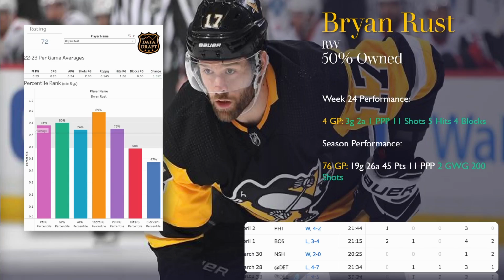So if that stays as the line assignment, that's really nice for Bryan Rust's ownership levels. 0.59 points per game is a little bit low, and to that point, his 5-year points per game is 0.75. Last year, he was at 0.96. His 5-year high is 1.01. So this is a really low year for him, offensively speaking.